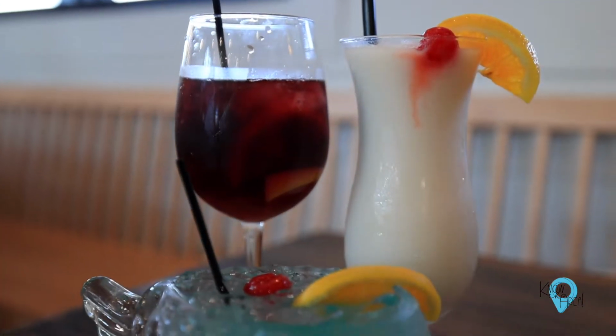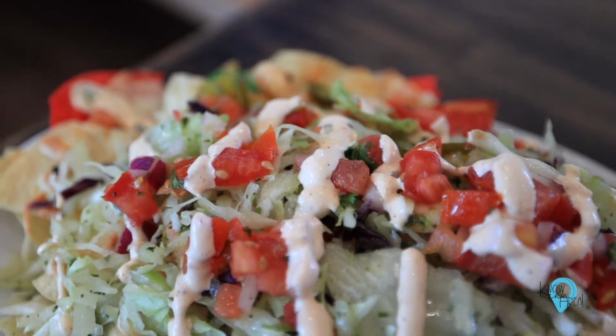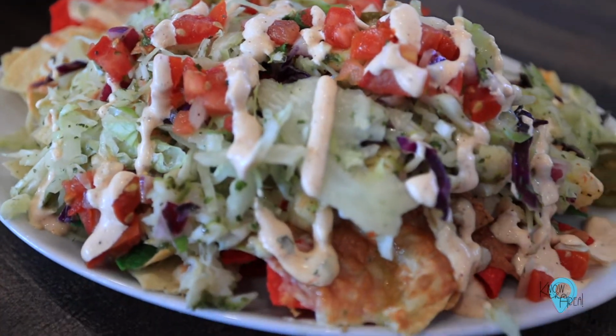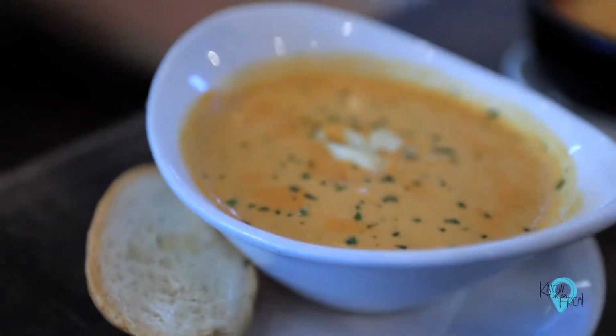Cheers! I got the sangria. I got the pina colada. We're here at Katie's in Galveston. We also got the seafood nachos to start out as an appetizer, and it's really good. It has shrimp. We think crab, a lot of other seafood surprises, but it's really good.